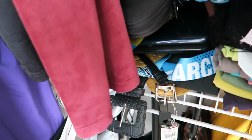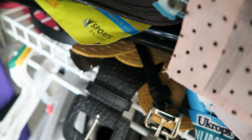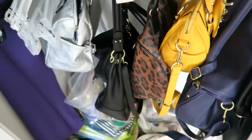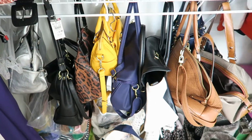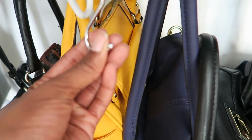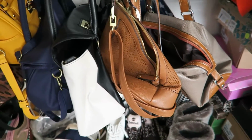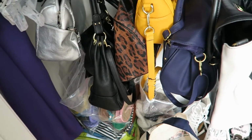Under here is just crap. I have bags, a laptop. Here I have my medals for my races. Some waist belts that I hardly wear. Some spare hangers. Here are some bags just to make room. I just tucked them in here with shower hook thingies. There's another tip for you. It just looks like a hot mess, but I needed them out of the way.